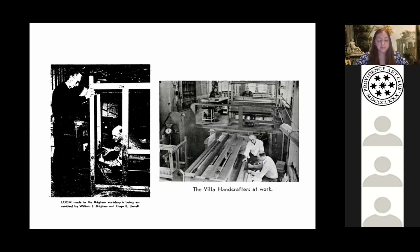And along with William, she was a member of the Providence Art Club, the Handicraft Club, Boston Society of Arts and Crafts, and she was the founder and first president of the Weavers Guild in Providence. Together, the Brighams founded an organization they called Villa Handcrafts, and it was run out of their home at Rochambeau Avenue. It may have been more of Clara's pursuit than William's, as it's always her name that appears on the roster of handicraft groups wherever Villa Handcrafts is listed.